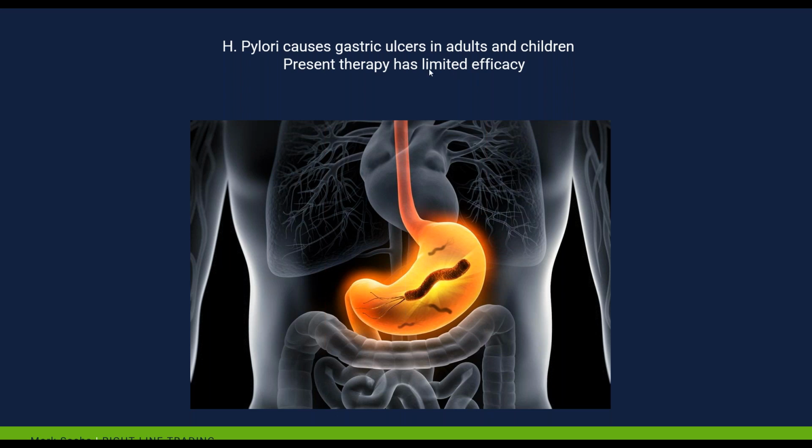And the thing is, it's seen with a lot of prevalence in lower socioeconomic groups, which provides a lot of data that it's spread horizontally, and that it goes from indigent person to indigent person, although nobody knows its vector. Now, a gastric ulcer is a predisposition to gastric cancer. So it's something that needs to be taken care of.